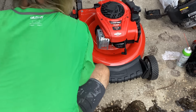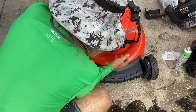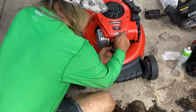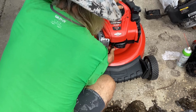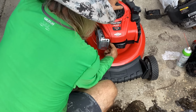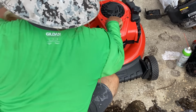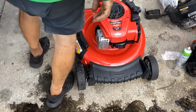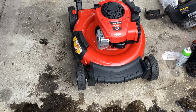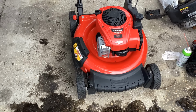This will be a 2-parter. I'll dissect the carb. Or check compression. Make sure we got compression. Eliminate the possibility of this thing being run without crankcase oil. Okay, I'm not going to prime it. I'm just going to direct juice it.